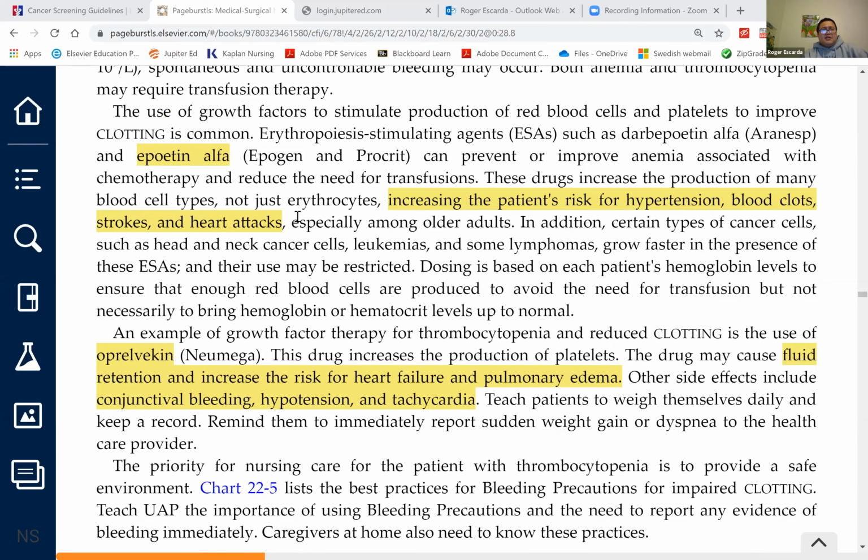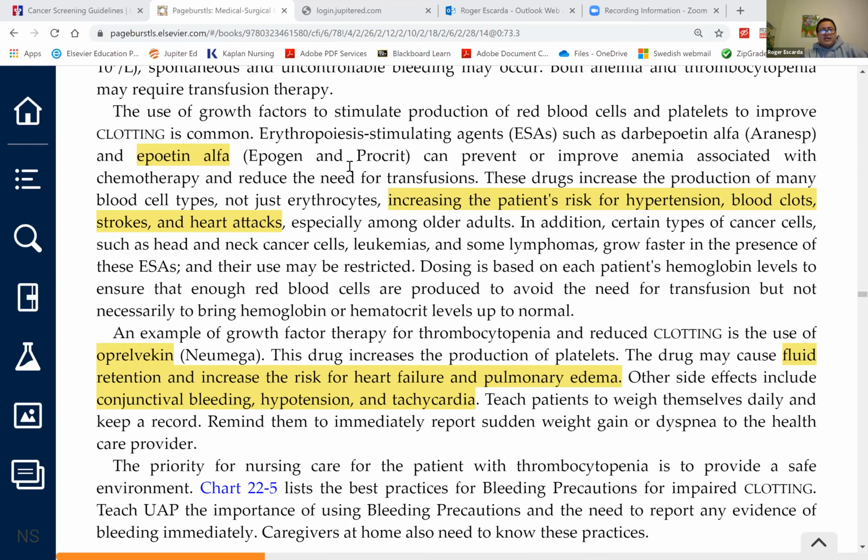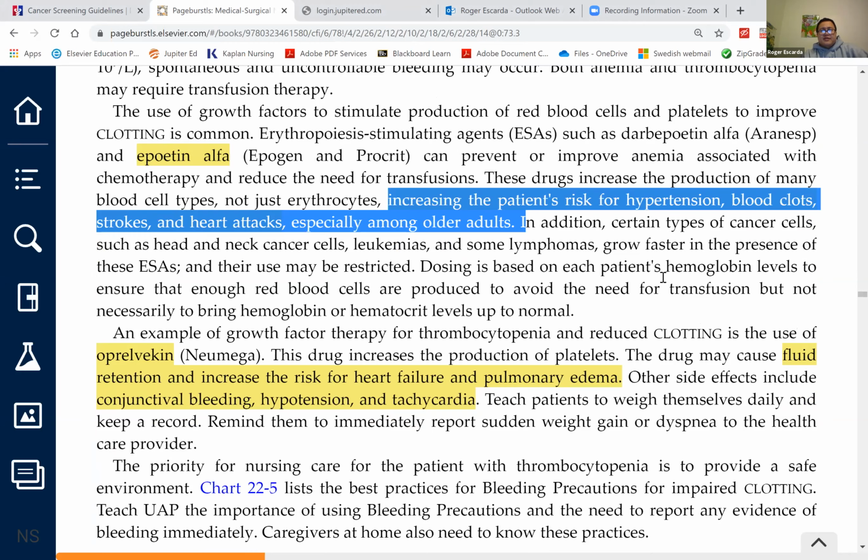Maybe. So this is for anemia. We'll give them Procrit or Epogen. The generic is epoetin alpha. Please take note of the side effects. These will be questions on the exam. So when you give this, these are what you monitor in the patient.